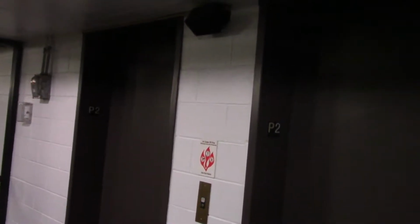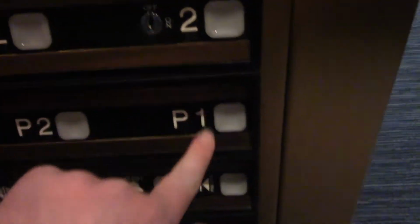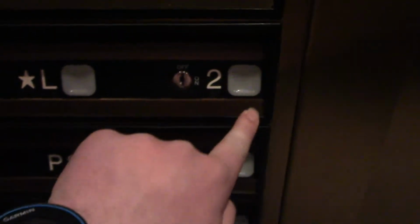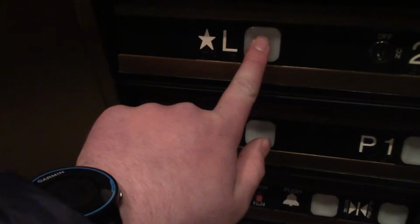And it looks like we got... Moment of Truth, right elevator. It's got a C-pitch chime. Interesting. So now we're going to go up to 2, if we can or not. Does not look like it. So let's go to the lobby.